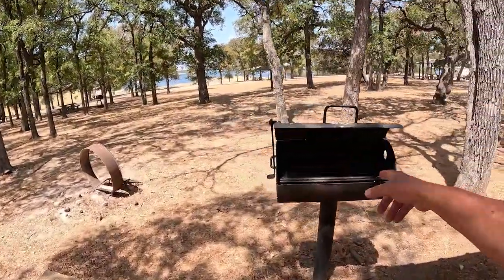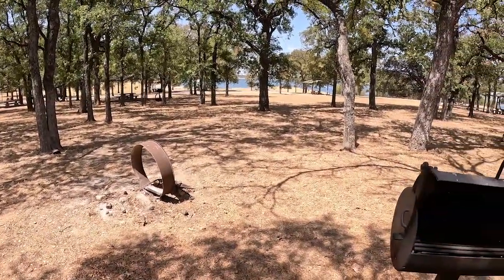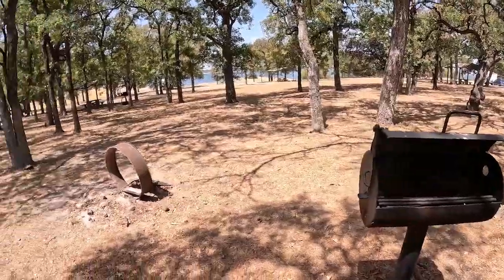We have a charcoal cooker and a fire ring, but neither one of those are available for us to use, because there is absolutely no fire. We can use a gas grill, but we can't use charcoal in any form or fashion. The burn ban is absolute, because this part of Texas is tinderbox dry and it is burning.